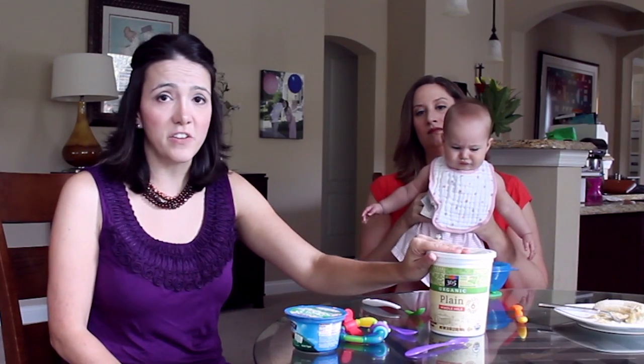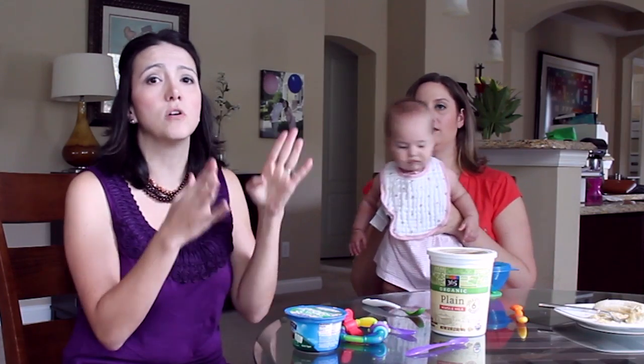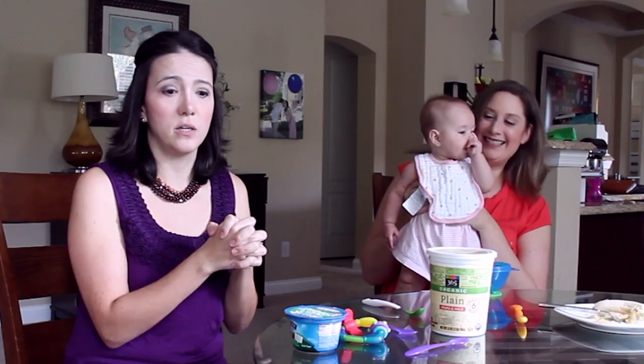Yogurts are completely safe at this age, but you do not want to give any whole milk. So your baby is going to be exclusively on formula or breast milk or a mixture of both, but don't give them any whole milk until after the age of 1.